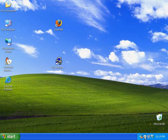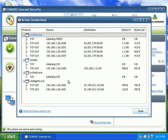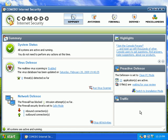Alright, let's go ahead and fire up Comodo, and let's take a look at my outbound connections. So I'm no pro at looking at outbound connections, but I can tell that there is no Internet Explorer, and there is no other application that looks like hacker.com.cn.exe loaded here. So it looks somewhat normal to me.